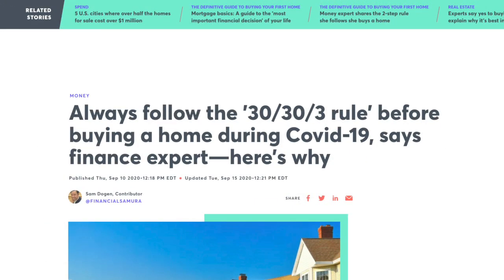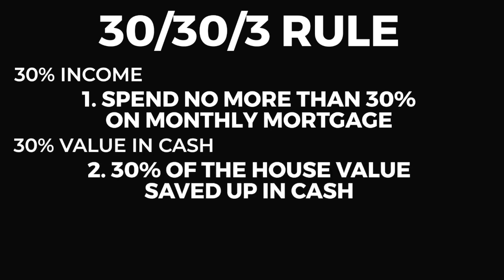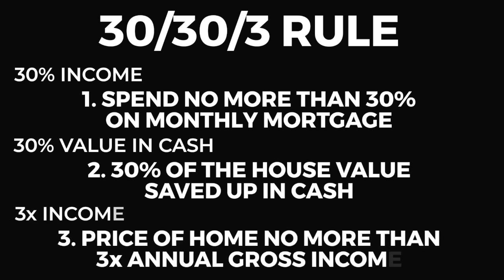Another popular rule to follow is the 30-33 rule, which states that you should first spend no more than 30% of your gross income on a monthly mortgage, second, have 30% of the house's value saved up in cash, and third, the price of the home should be no more than 3 times your annual gross income.